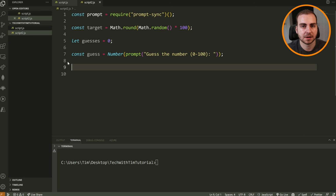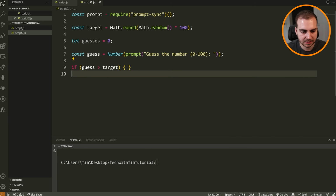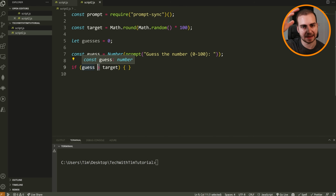Now that we've done that, we're able to compare this against other numbers. So what I'm going to do is write an if statement. And for our if statement, we want to check if the guess is greater than or less than the target. How do we do that? Well, it's fairly intuitive. We're going to say if the guess is greater than, so I'm using the greater than sign, and then the target. Now, this is a valid comparison operator in JavaScript. This will compare either two strings or two numbers. It can actually compare pretty much any types, or quite a few types at least. In this case, when we use two numbers, it works exactly as you would expect. We're checking if the guess is greater than the target, because I usually think of it as the alligator mouth eating this value.